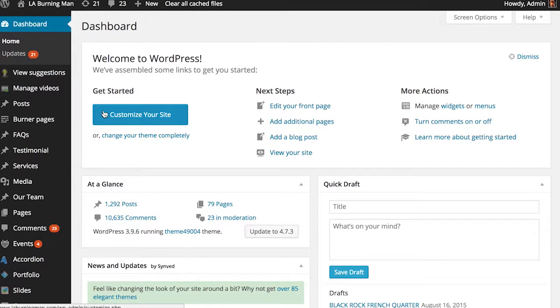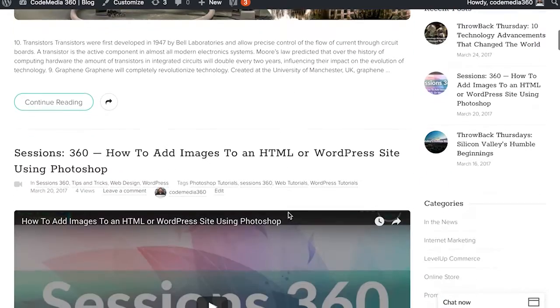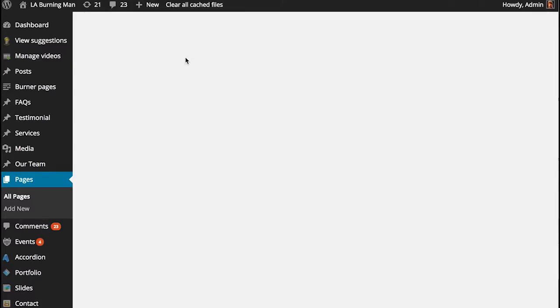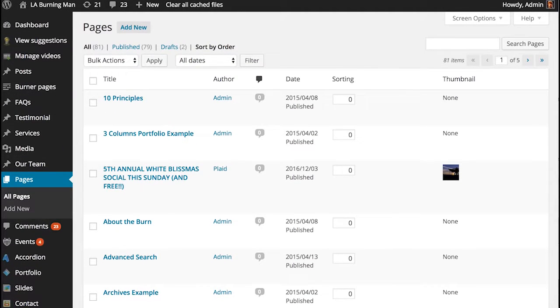So, WordPress has these major features. They have posts and they have pages. This is where the majority of the work that you're going to be doing in WordPress is. Posts are the articles that you add to your blog, and pages give you the ability to edit the pages that are on your site.